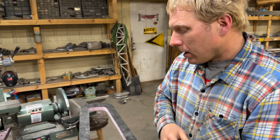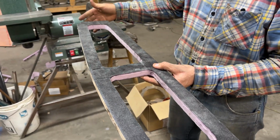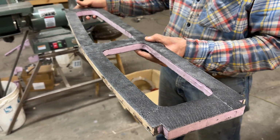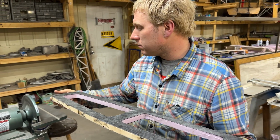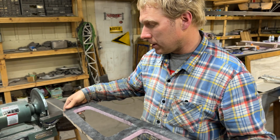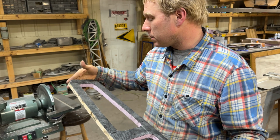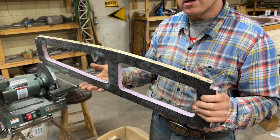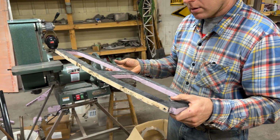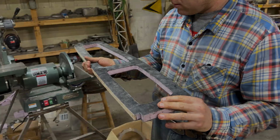But I calculated it out, and each rib, nose rib, center rib, tail rib, needs to carry 300-ish pounds for a maximum load. I don't know how much this would hold. We'll break it sometime and see, but I bet it's over 400. Compared to the old Piper ribs or anything, these are so strong, and they don't weigh much. These weigh 1/2 pound each, I think. Yeah, they're super light. It felt really light. So anyway, they're pretty impressive feeling when you see them.